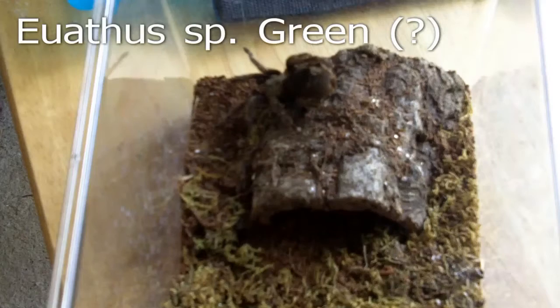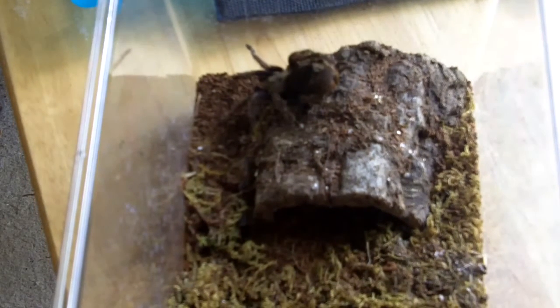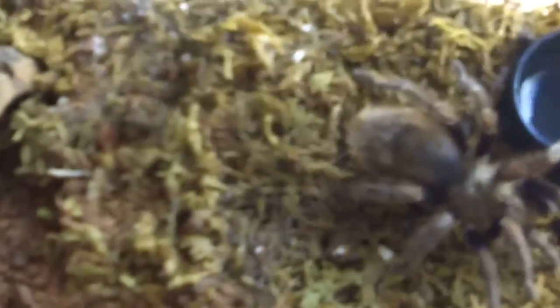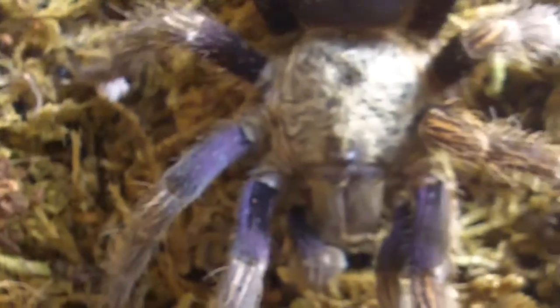This little critter is a Euathus species green, and I actually haven't handled this one yet. Not really seeing a lot of reason to do so. You can see it's got some spectacular blues on there. Sorry, I've got this camcorder on a tripod, but I'll bring it up close so you can see. Very beautiful. Looks more blue leg, so I'm not exactly sure this is a Euathus species green, to be perfectly honest. But that's what it was sold to me as, and I'm very happy with it.